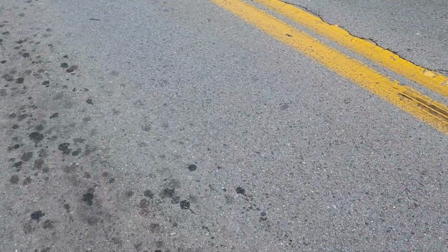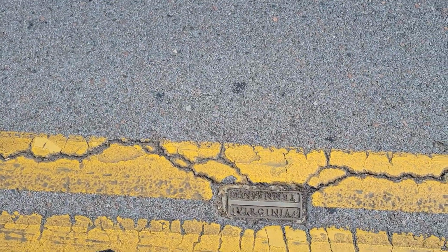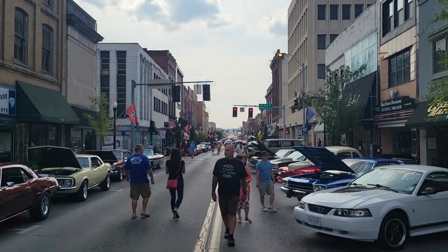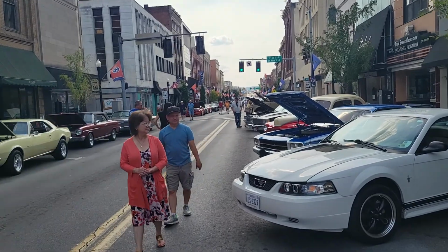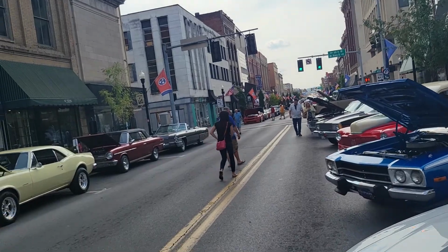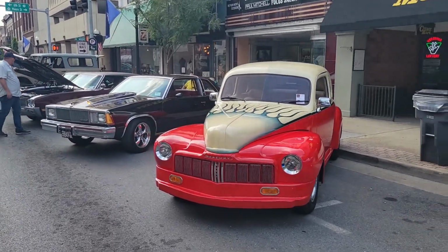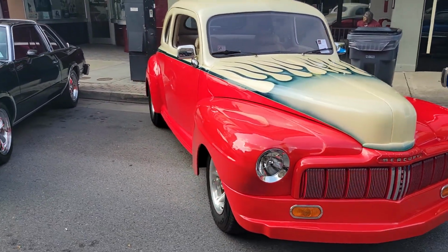You guys have probably seen these signs here. You got the Bristol, Virginia, and Tennessee sign. As far as you can see, they got the streets blocked off down here, and it's kind of early right now, but they have all the streets blocked off and all these cool cars down here, guys. We're gonna take a trip down here, and we'll probably meet a few people that we've seen before in the past. They let you come in here and you can't leave until 9 o'clock, and I've been here all morning long.